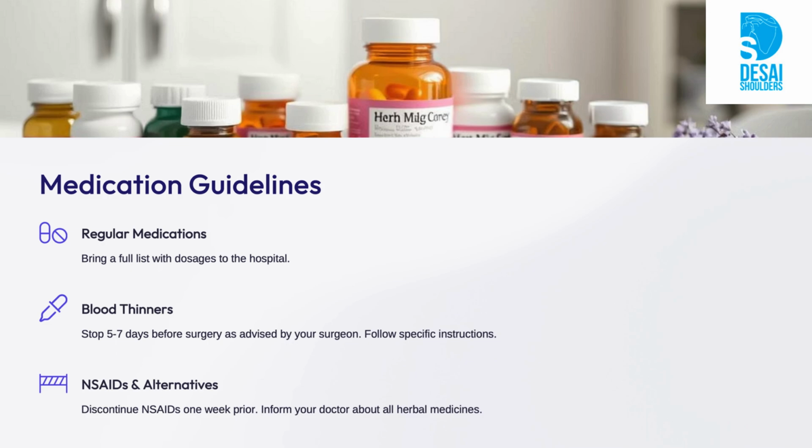Crucial for the team. Now, the guidelines are very clear about blood thinners. Things like warfarin, aspirin, clopidogrel. What's the instruction there? Ah, yes, this is critical. These must be stopped before surgery, usually about 5 to 7 days before, but you need exact instructions from your surgeon. Why is stopping them so important? It's all about minimizing bleeding risk during the operation. Too much bleeding is a serious complication. They also need to tell you exactly when and how to restart them afterwards.